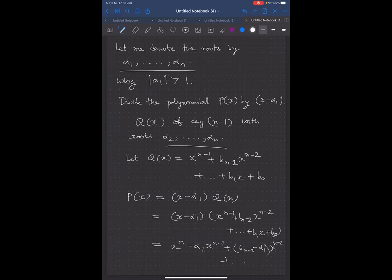Okay, right? I can even have something like a recursive formula for the remaining terms, can't I? So the coefficient a_r is b_{r-1} minus alpha 1 b_r. So, sorry, I mean b_r into alpha 1, isn't it? Okay. But I possibly won't need those.